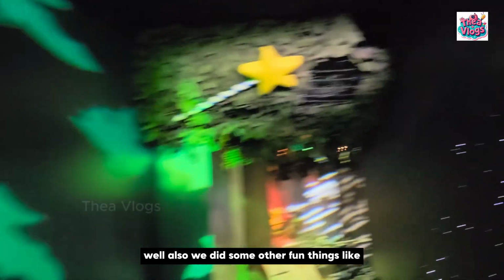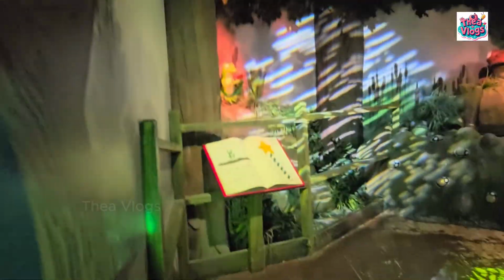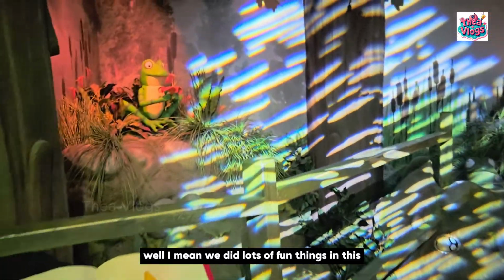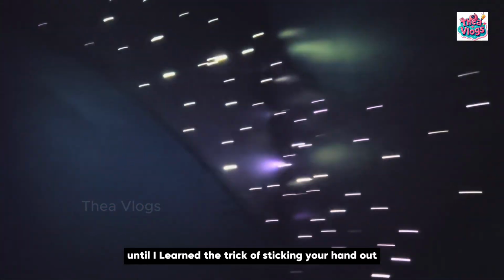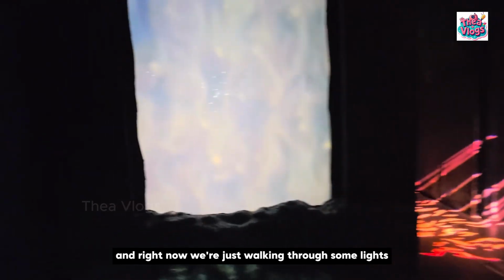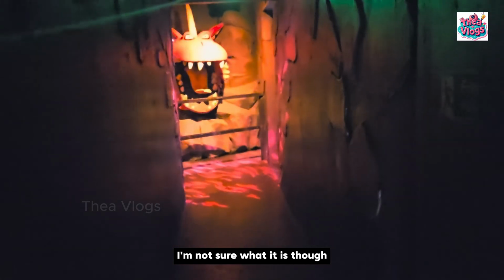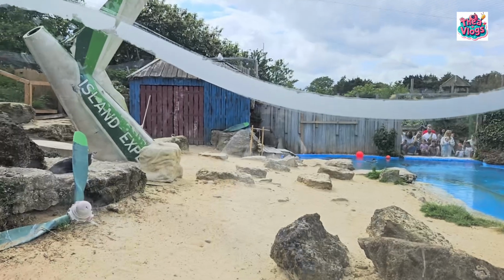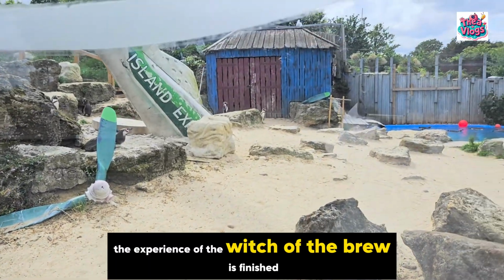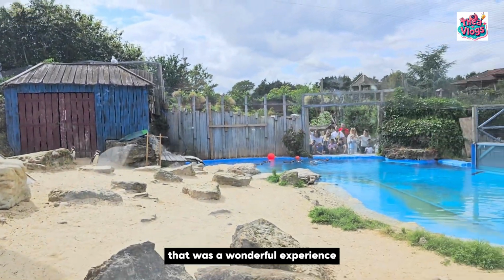Well, also we did some other fun things. Well, I mean, we did lots of fun things in this. Like, walking through there was such a fun thing. And the maid actually kind of got stuck until I learned the trick of sticking your hand out. And right now we're just walking through some lights. Oh, this is cool. I'm not sure what it is though. Are we going to go to the dragon's mouth? Oh no, okay. The experience of the Witch for the Broom is finished. That was a wonderful experience.